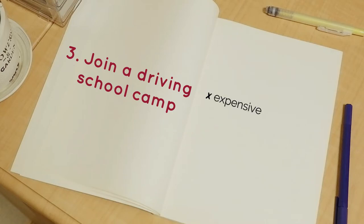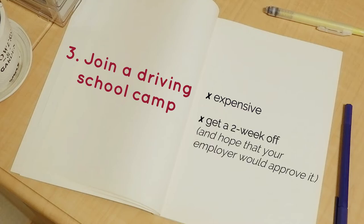Expensive. Well, for me at least. Just for comparison, I converted my license and I only spent around 25,000 yen. You have to get a 2-week off from work. If you're still a student, however, you can do it on your spring or summer vacation.